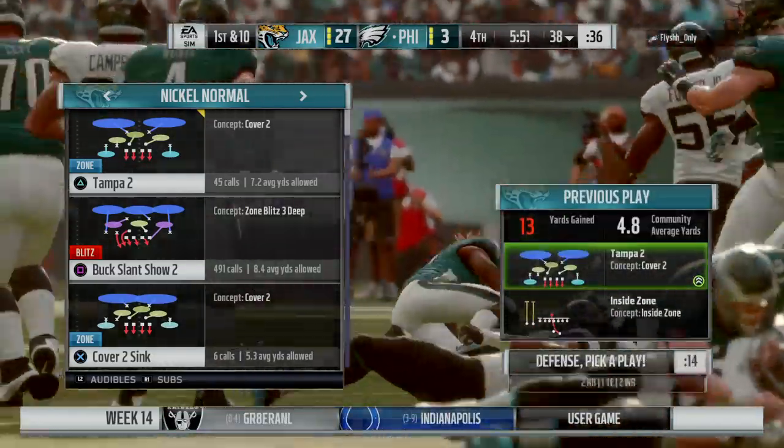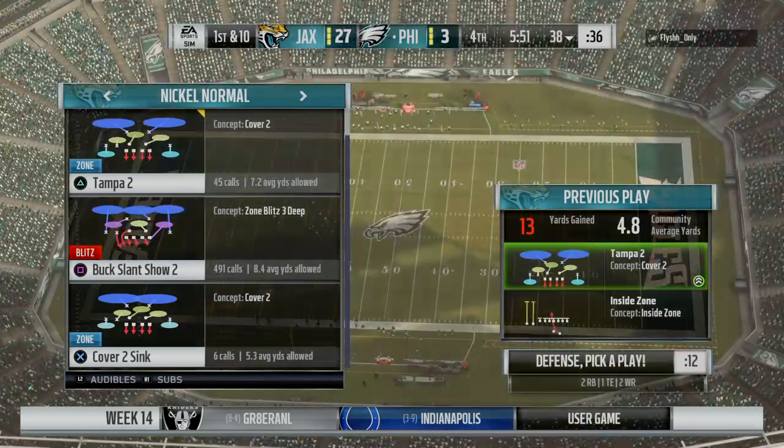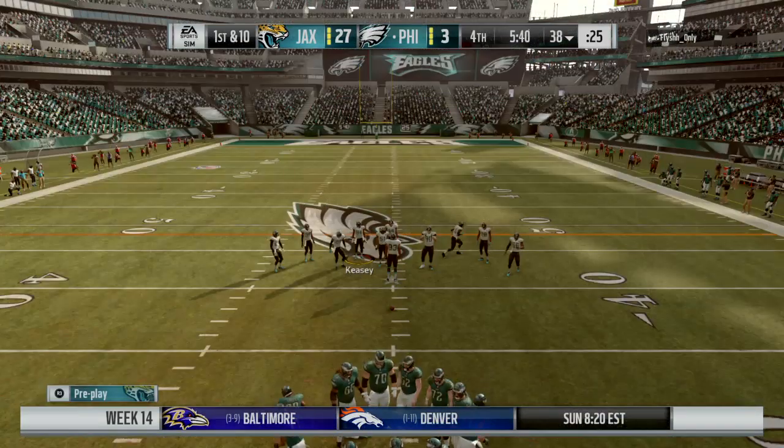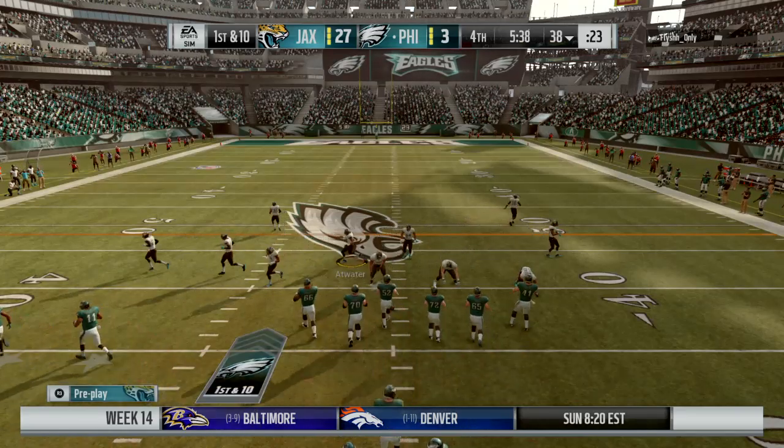Solid way to start the drive. 13 yards, picking up the first. So here's a 1st and 10 at the 38.